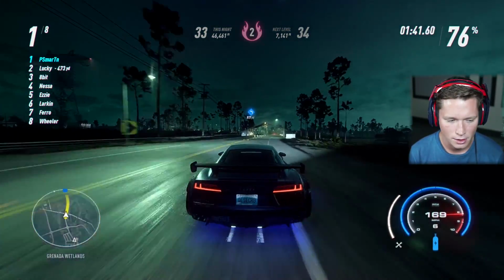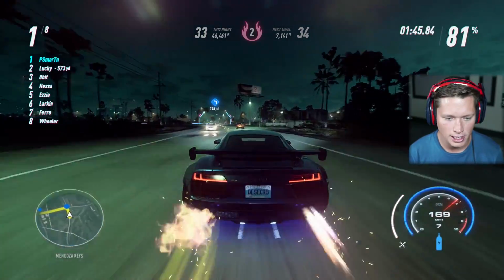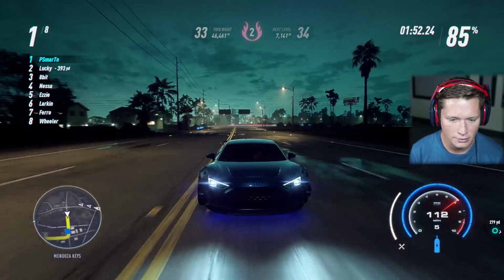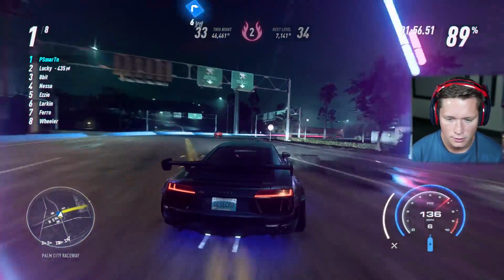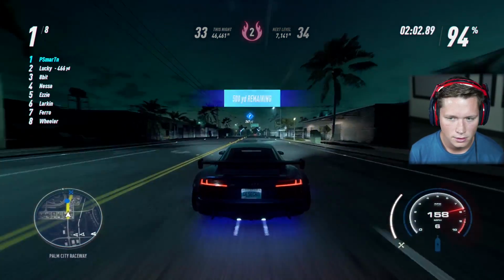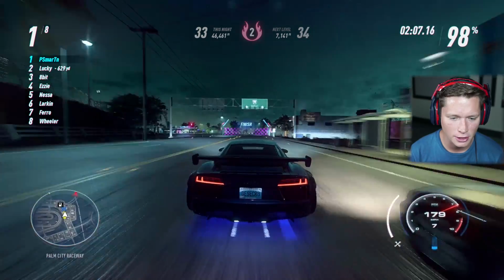So I hope you guys are down for that. Trying not to wreck into these cars here. Beautiful. All right, we have a nice kind of straight section. I was going to use our nitrous, but let's use it after this next one. Come through here. There she is. Looks like this is going to be another first place, another race complete.